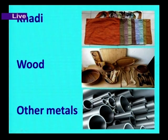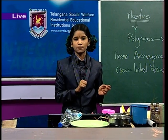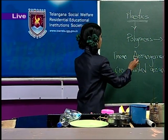Nowadays, pipes are made up of plastics. Instead of those pipes, replace them with metals. So, we can lessen our use of plastic easily. And another best way to reduce our usage of plastic is using the 4R principle. What is that? The 4R principle.